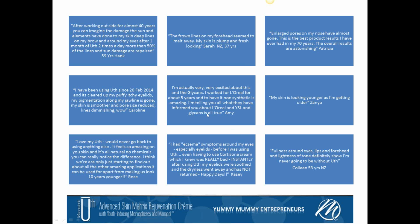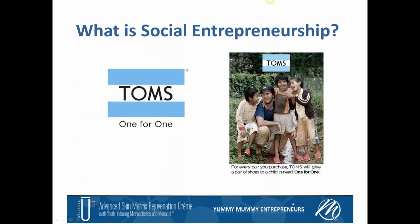And this is from Amy. Amy hadn't even joined us, but has actually come on board as one of our team members to make money because she's seen the opportunity in this. She says, I'm actually very, very excited about this and the Glycans. I worked for L'Oreal for about 5 years and to have it non-synthetic is amazing. I'm telling you all that what they have informed you about L'Oreal and Yves Saint Laurent and Glycans is all true. Just some great testimonies from people.